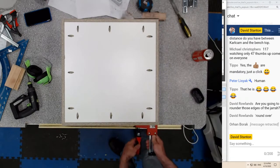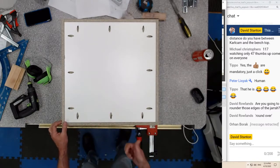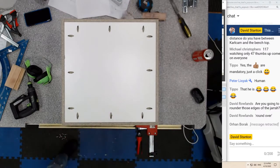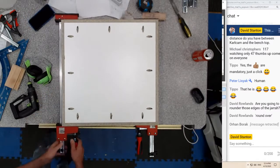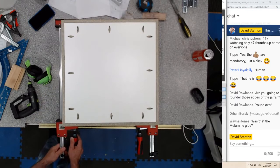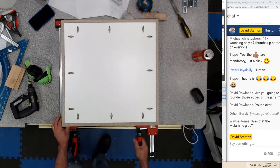Okay. A little bit there, and it has pulled it a little bit that way as I was tightening it. So on the other side, I'll probably get a bit of pull back the other direction. Just quickly feeling that.